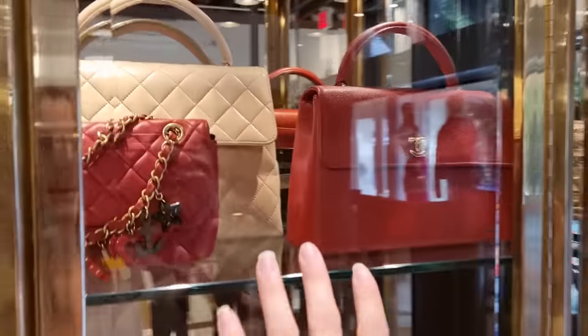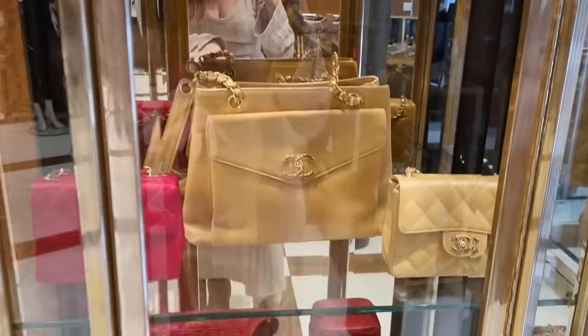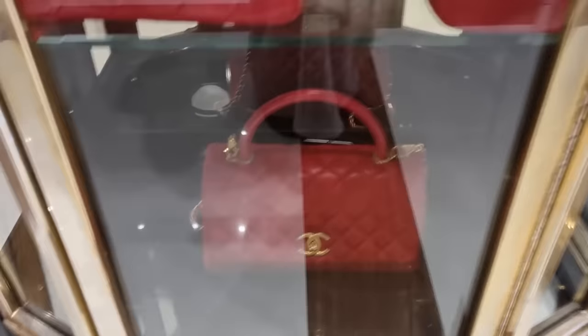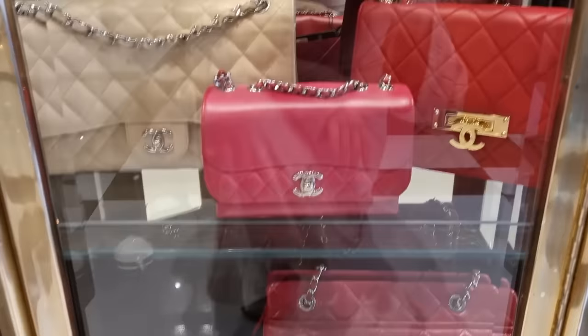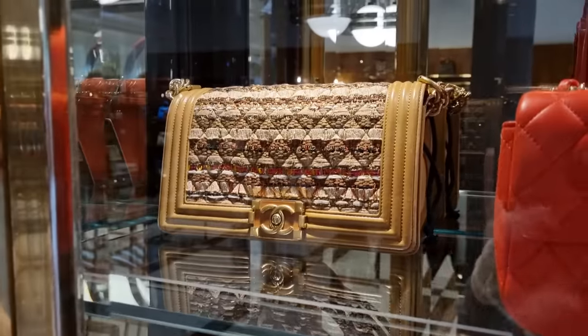Oh my god, this is a Kelly. This is a Chanel Kelly in red caviar. And even red velvet. Oh, no, velvet satin. Satin, guys. This is, wow, so gorgeous. Okay. I really don't know which one to try on. I just want all of them.